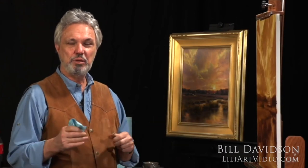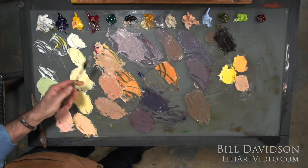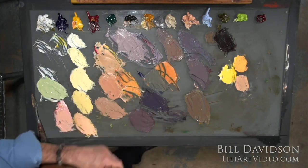There's a big thing people do in the limited palette now, which is fine. It's a great way to really deal with stuff. For me, this is way faster, especially when I'm outdoors, and it keeps me from getting too gray.